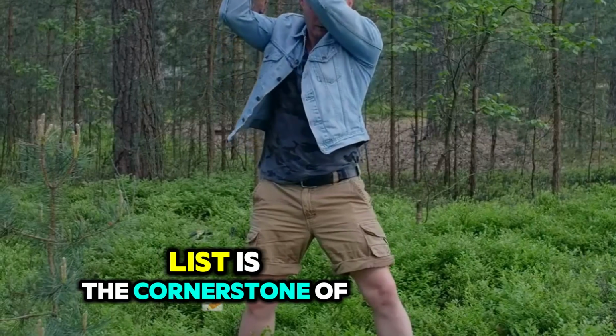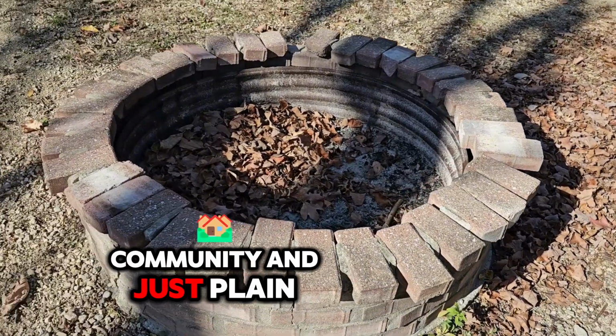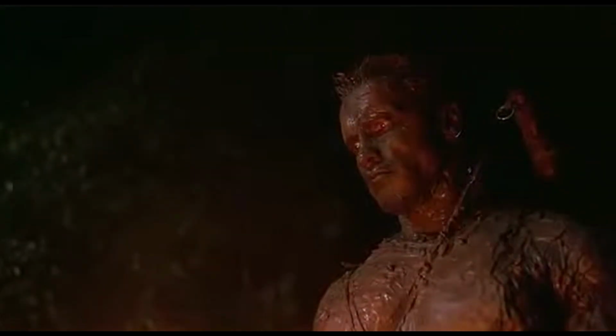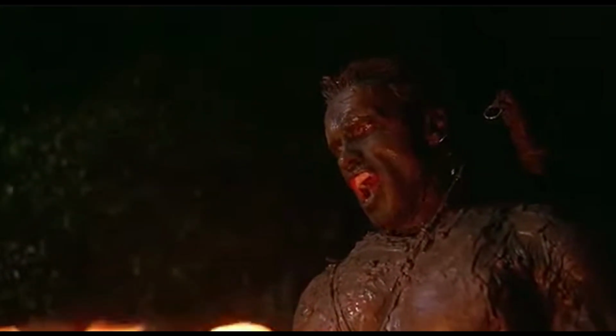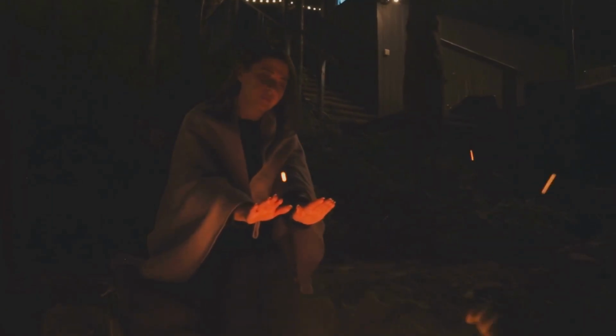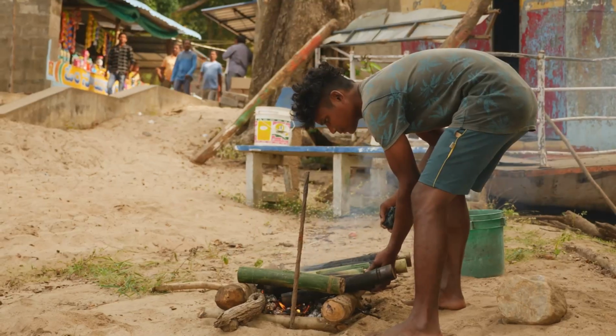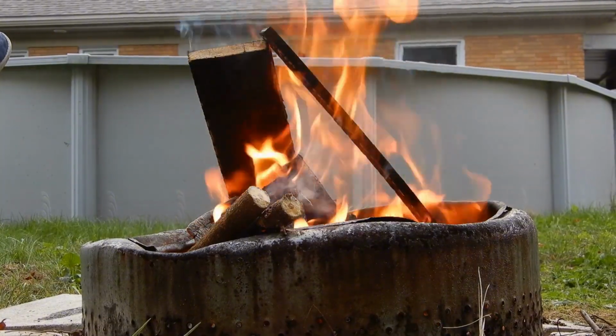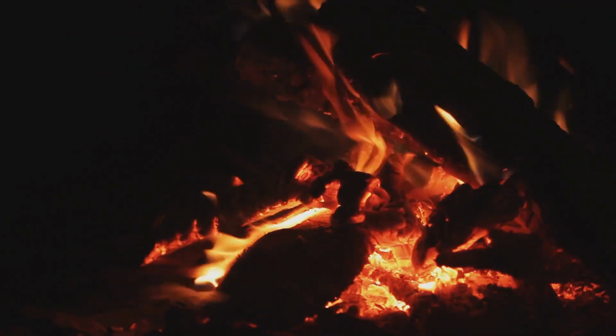All right, first up on our list is the cornerstone of all survival and just plain awesome backyard hangouts, the fire pit. Seriously, the ability to make fire is an original superpower. It gives you warmth, a way to cook your food, and a place to stare at while contemplating the universe, or at least what you have for dinner tomorrow. And it's a fundamental skill too. Having a dedicated safe spot to practice it is a total game changer for your property. It's the original television show and the programming is always top notch.